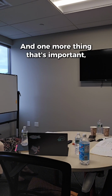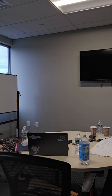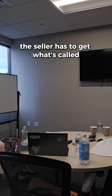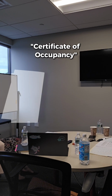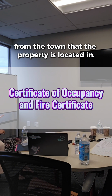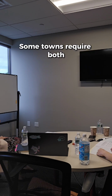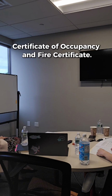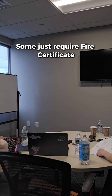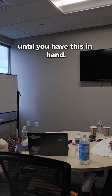Okay. And one more thing that's important: while you're working on all of this, the seller has to get what's called a certificate of occupancy and fire certificate from the town that the property is located in. Every town is different. Some towns require both certificate of occupancy and fire certificate. Some just require fire certificate. But no title company is going to close until you have this in hand.